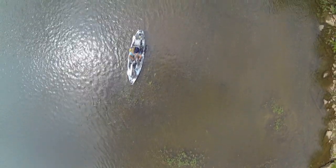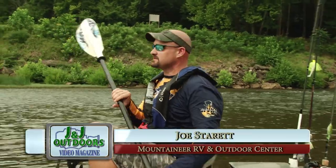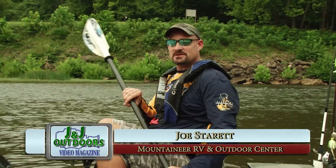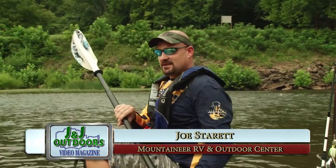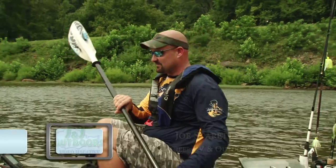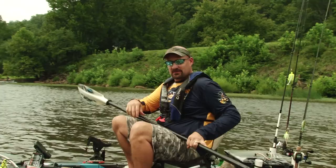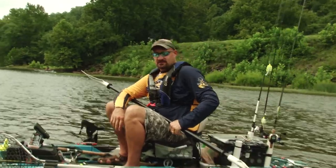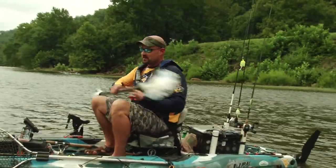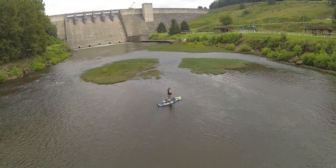Hey guys, we're here at the Sutton Dam on the Elk River Water Trail, very famous section of water here in West Virginia. And I started kayak fishing last year, really fell in love with the feel-free line of kayaks. The durability, the stability of these things are just crazy. But we're up here today just trying to catch some smallmouth, just having fun.